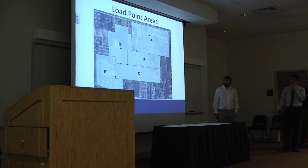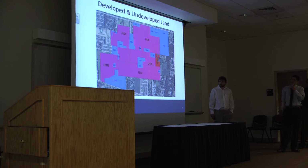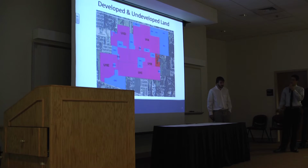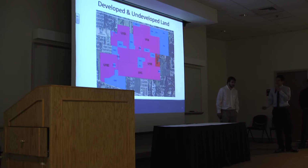When this development would occur, it wouldn't all happen at once. So we broke it down into 5 different areas, A, B, C, D, and E. This is another layer we created. Within those areas, we would have undeveloped area and developed area that's already there. Blue represents developed, pink represents undeveloped, and of course we have the school layer here.